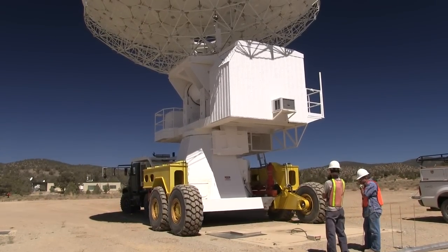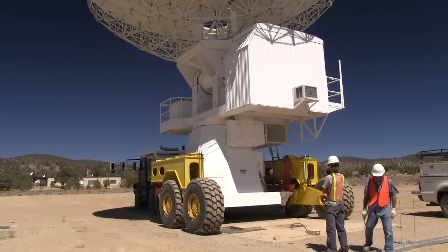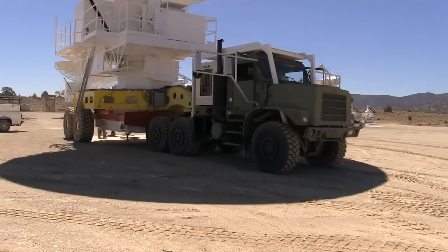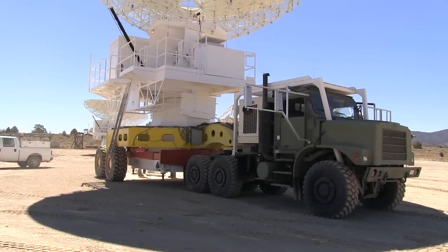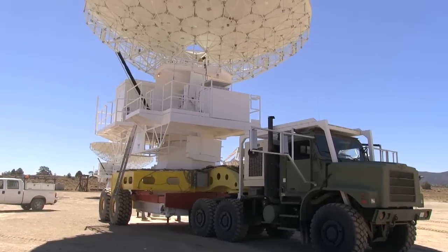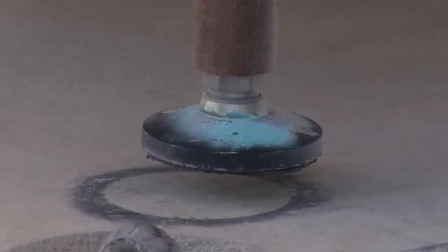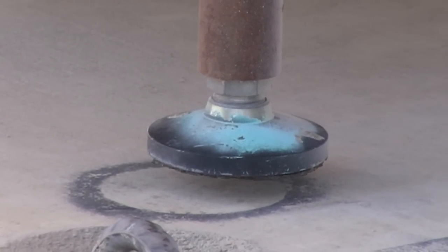We reconfigure the array approximately every couple months, and this is just depending on the science demands from the community. So CARMA, I should mention, is freely available for use to the scientific community. Every 6 months we put out a call for proposals, and scientists from all over the astronomical community, all over the world, apply for time on this instrument.